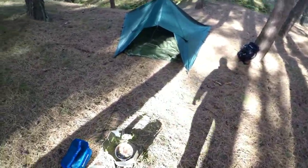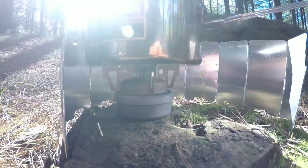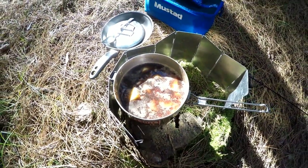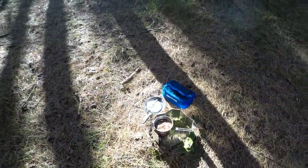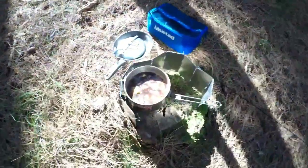I've just got a simple stew on the way there. I'm using the Tomshoo titanium alcohol stove as well. It's just onions, carrots, potatoes, and I'm going to fry some mince up as well, some lean steak mince, throw that in as well. So yeah, that's Scouse. It's a simple stew.